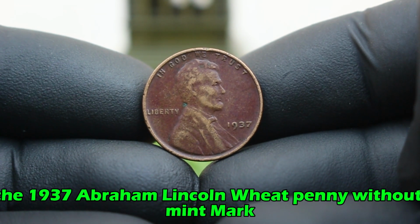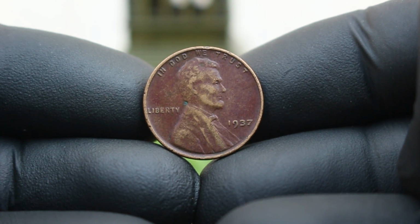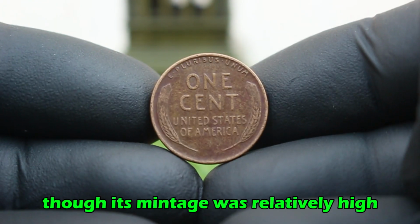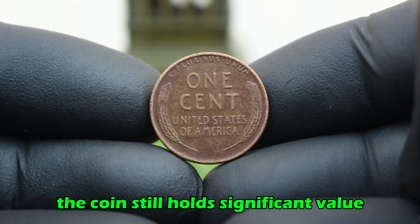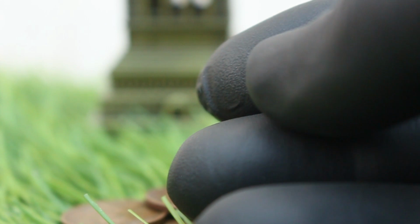In conclusion, the 1937 Abraham Lincoln wheat penny without mint mark in red color, dirty condition, is an intriguing coin with a rich history and continued collector interest. Though its mintage was relatively high, the coin still holds significant value due to its historical context, design features, and the potential for finding errors.